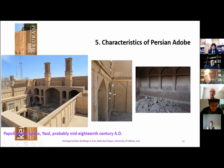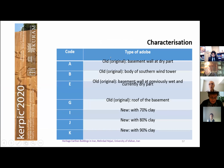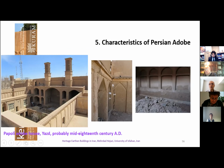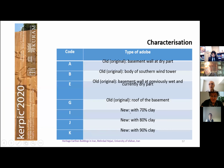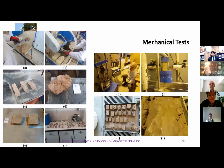Now let's go there. We tried to do something. We said, okay, we try to do some tests on both old or original adobe taken from the building, and also we made some new adobe similar to old adobe, and we did some tests. We should do different tests. One test, for example, is a mechanical test, as you can see here. And we even tried to use it in two situations, for dry and for wet adobe, as you can see.